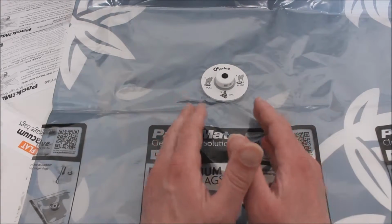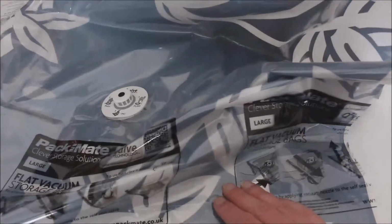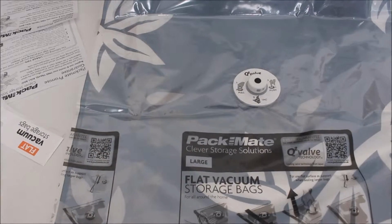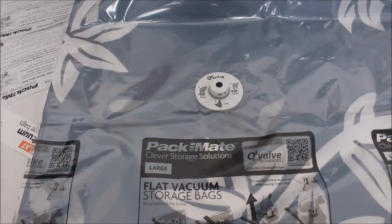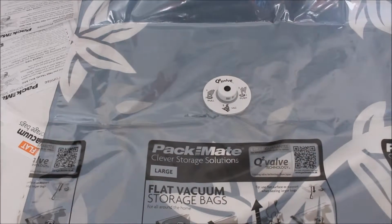Okay, because you've got one set here, then part of one instruction here, and part of another set of instructions right here. So they've obviously mass-produced it and then cut it in sections and probably only just about got it right. And I'm assuming this valve must have been put on later.